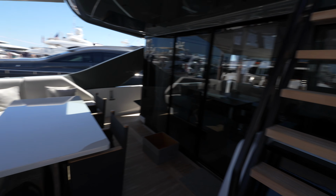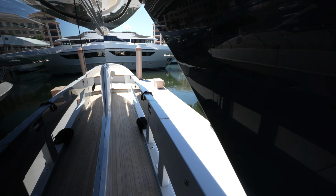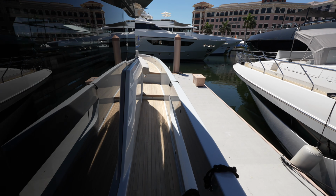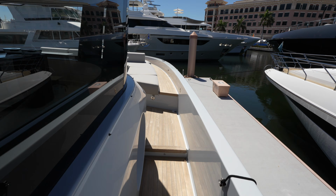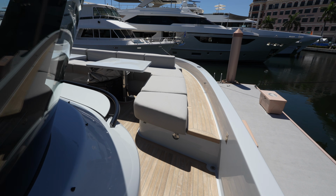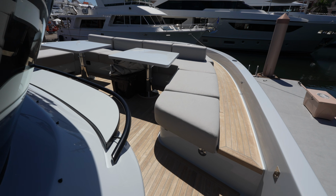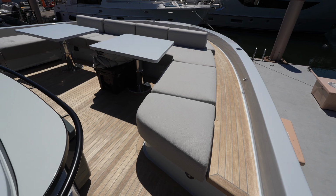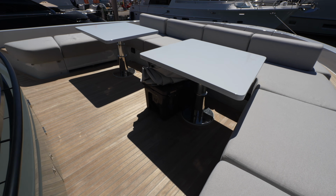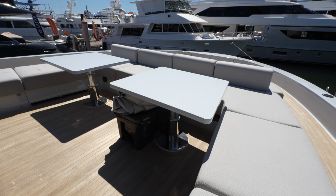And then before we head inside, let's check out the bow area. There's a side boarding gate over here. So heading up to the bow area, we're not going to be able to get into it, but this yacht can house up to 2 crew, and the entrance to their crew area is underneath one of these cushions. But you'll see another massive U-shaped seating section with the 2 adjustable tables. You could lower these and put cushions on top.